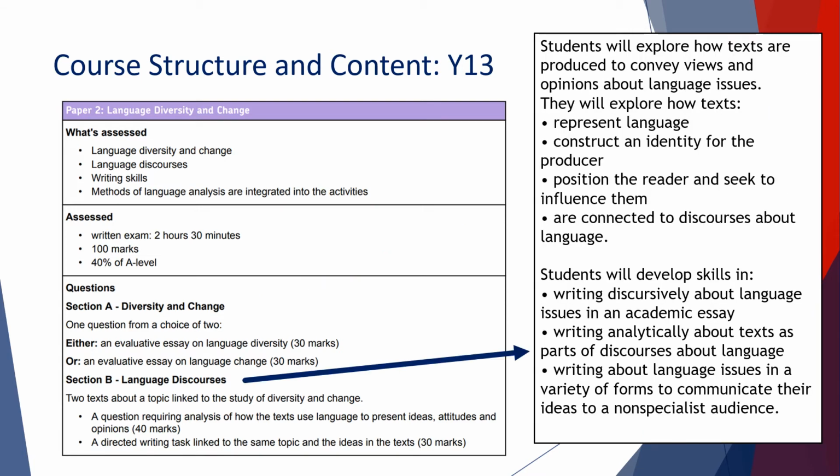In the second half of Language Paper 2, students will focus on language discourses. They will be presented with 2 unseen texts about diversity and change, and they will be asked to write an analysis of how these texts use language to present ideas, attitudes and opinions. They will also have a directed writing task linked to the same topics and ideas presented in those texts.